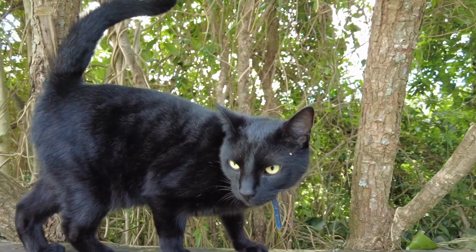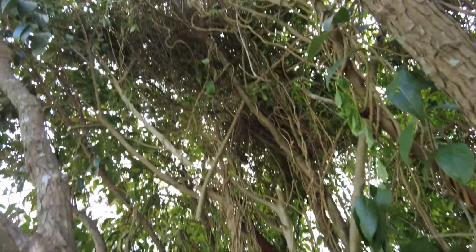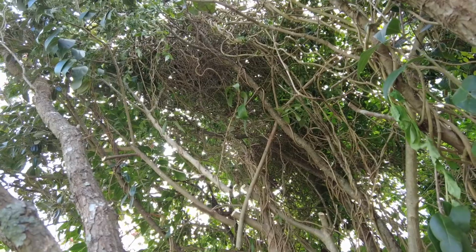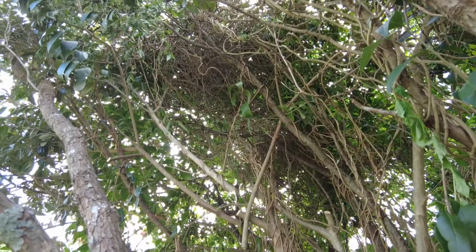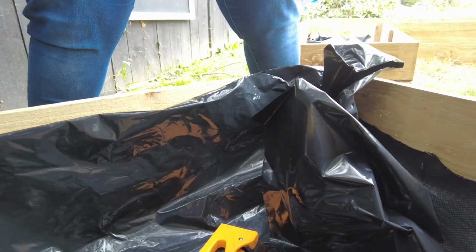So yeah, here's Peanut, my garden cat, and up here we have some tuis flying around. You can't hear them because I'm talking and they don't like singing when other people are around, but you'll hear them in other videos. Right, off we go.